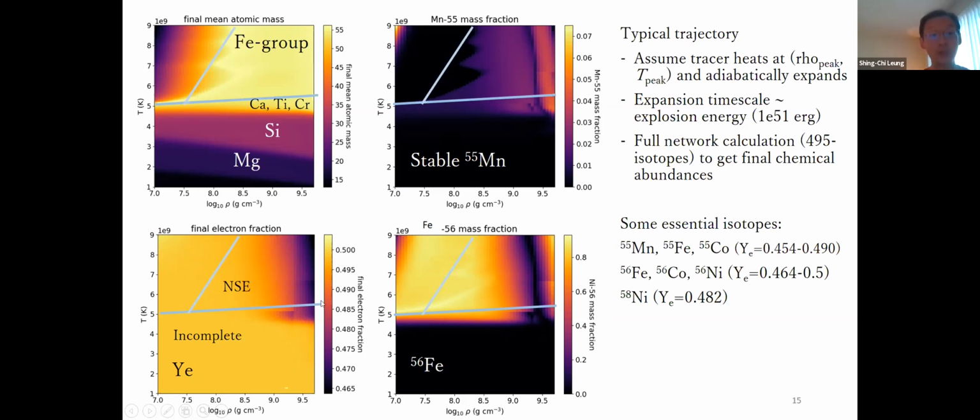The line here corresponds to the freezeout regime I just mentioned in the previous slide. We can see that most of the electron capture can only take place in this regime, which is the transit mass regime in the NSE. And this is also the regime where you can find most of the manganese being produced. So these are some of the important features which we will apply later in the application of supernova nucleosynthesis in explaining real observational data.